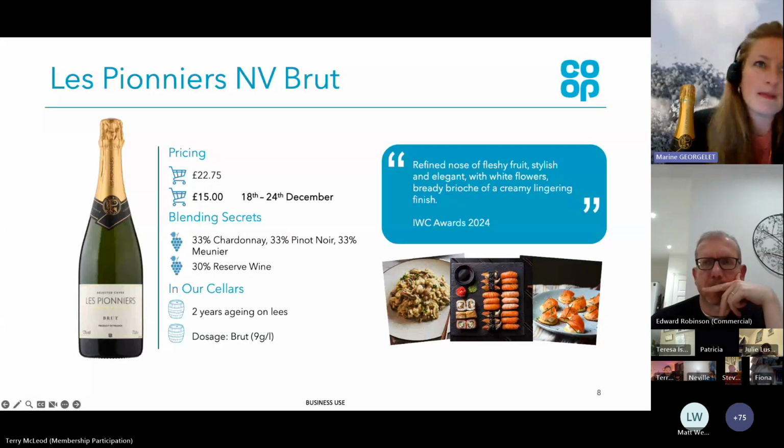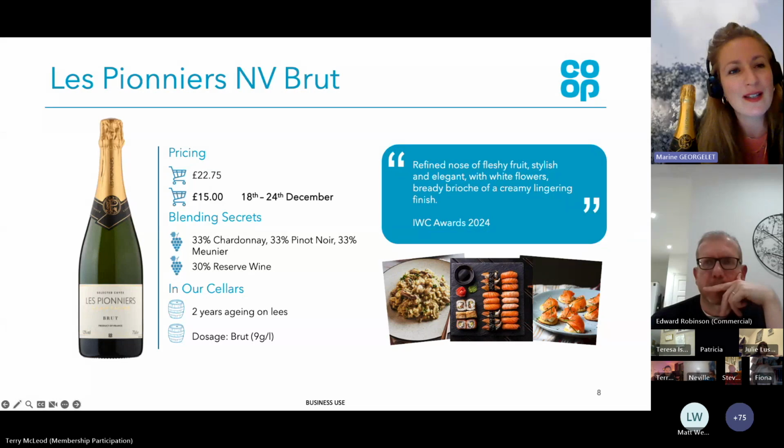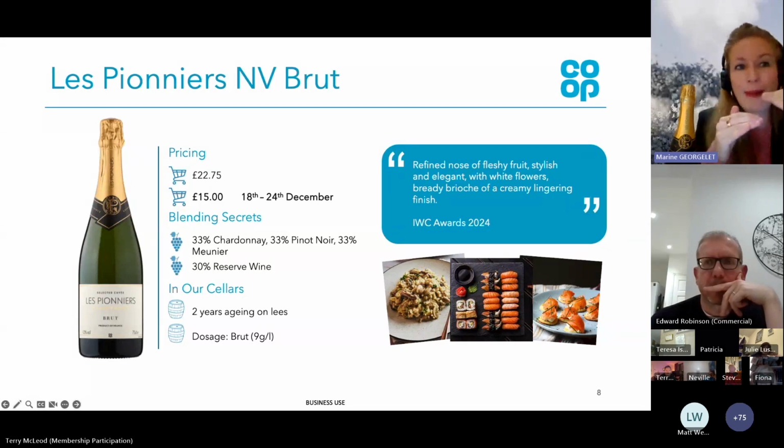30% reserved wine is quite high for non-vintage, and it's a very good sign of quality. Most champagne, you will find rather 15 up to 20% reserved wine. So it's quite high, and it will give you more layers of complexity and of pastry notes on the palate.